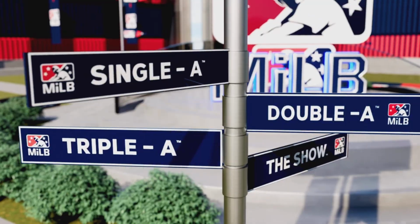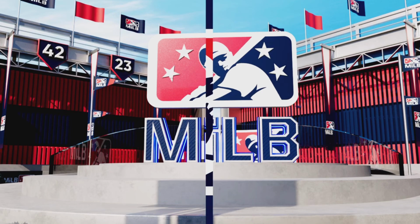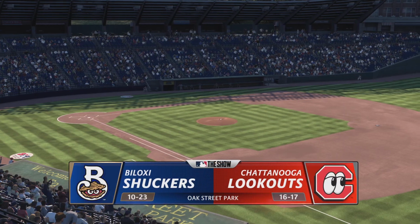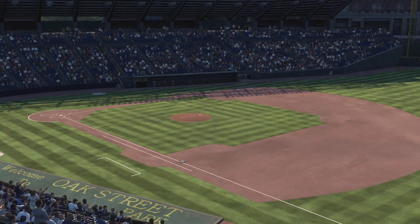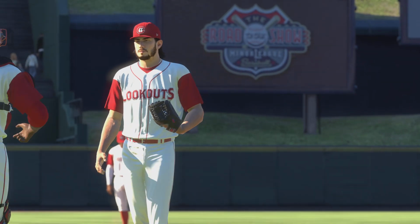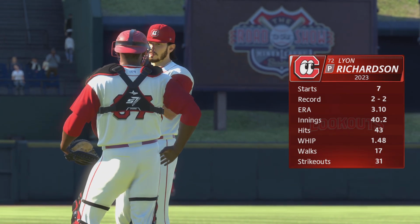We welcome you inside Oak Street Park. Some AA baseball coming at you. It's the Biloxi Shuckers and the Chattanooga Lookouts. Just about set. Our starter in this one, Lyon Richardson.